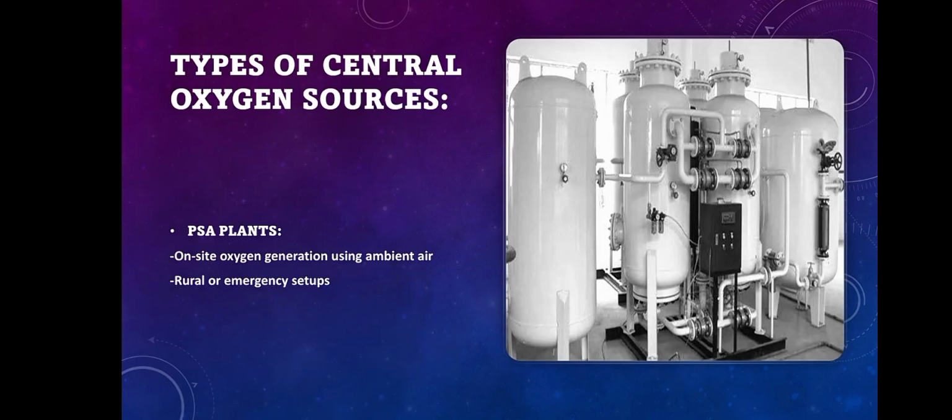Lastly, there's the PSA plant, or pressure swing adsorption system. This setup generates oxygen on site from ambient air, using molecular sieves to separate nitrogen. It's especially useful in remote or rural hospitals, or during emergencies when cylinders or tanks may not be available. You could say it's like a magical oxygen factory that pulls air from outside and makes it hospital grade.